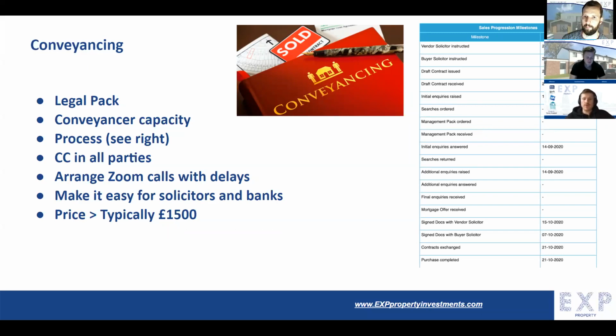And then in terms of the process, we've got a table on the right, which is actually really good for outlining the conveyancing process and the steps involved. I won't go through them one by one because you've got them listed there, but it's a really good checklist to have as a reference for keeping track and knowing what's coming up.